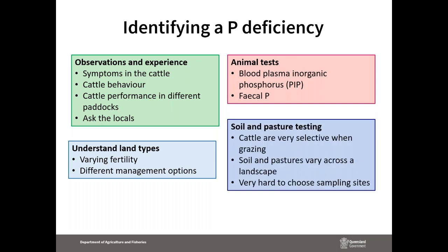Soil and pasture testing is often talked about, but there's challenges with that simply because cattle are very selective where they graze. Basically, when they're grazing, they're busy going about trying to find the best quality diet for themselves. And if they've got access to areas of better country in association with very poor country, they can improve their overall diet. So their selection combined with the variation we see in large paddocks makes it very hard to use soil and pasture testing to assess the phosphorus status of cattle.